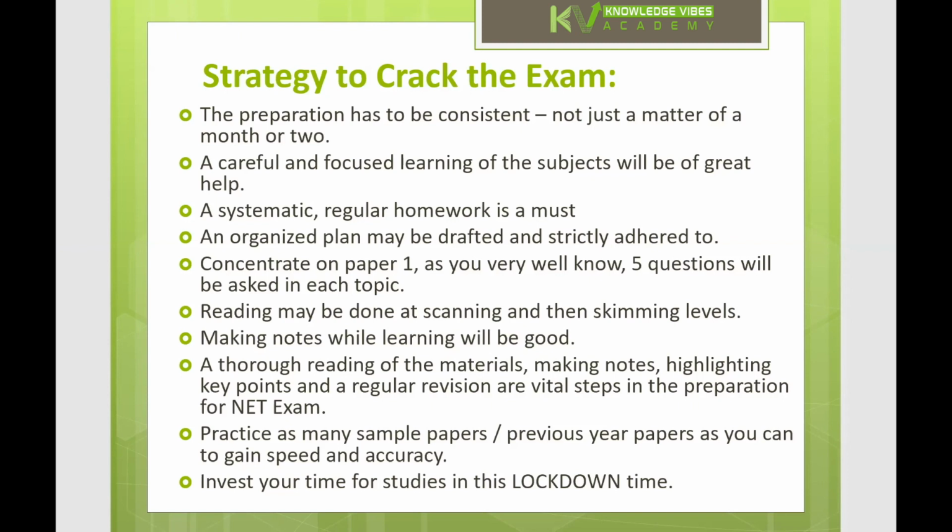Then an organized plan may be drafted and strictly adhered to. Now you know the syllabus, 10 units. You can have a rough plan. For the first unit, how much time I need. For the second unit, how much time I need.